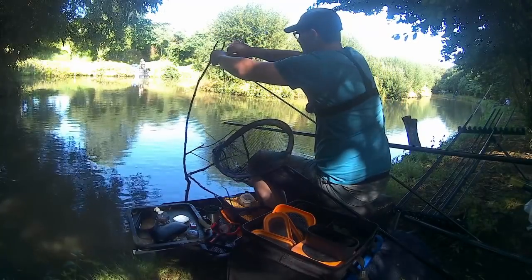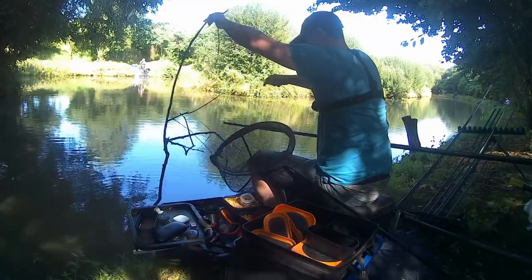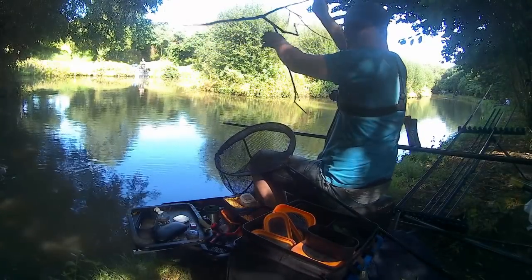Stick fish. Stick fish. Don't see them very often.